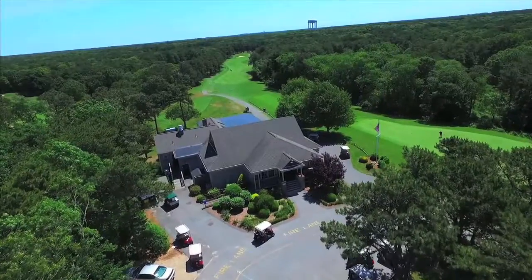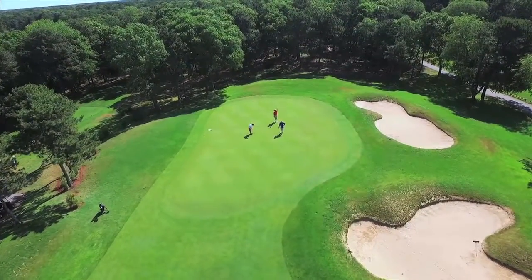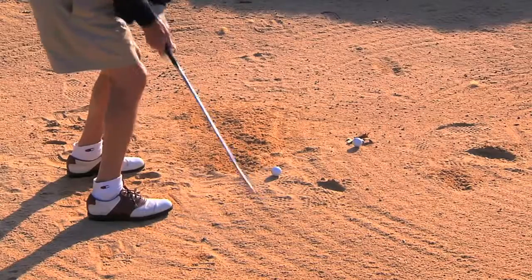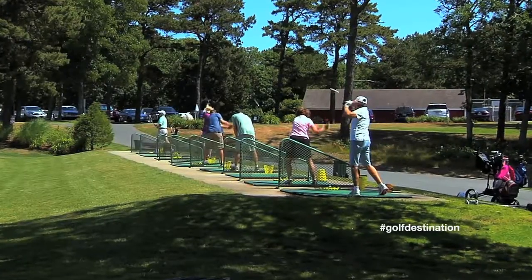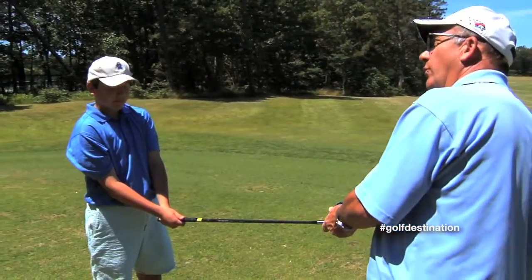We have the affiliation here with Cranberry Valley. Roman Greer contacted me and he said, Bob, would you like to be part of our team? And it's one of the premier driving ranges and practice areas, certainly the public access. So we have a nice relationship and it's really a great place to work on your game. The more you turn your hands this way, the more the club wants to go that way.